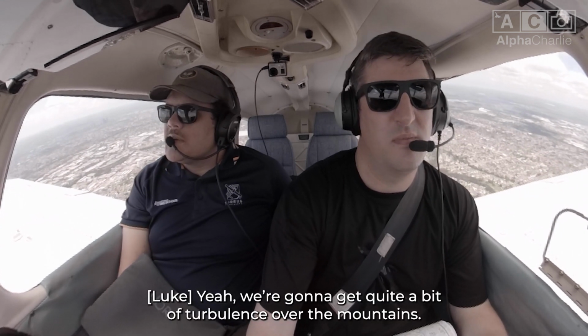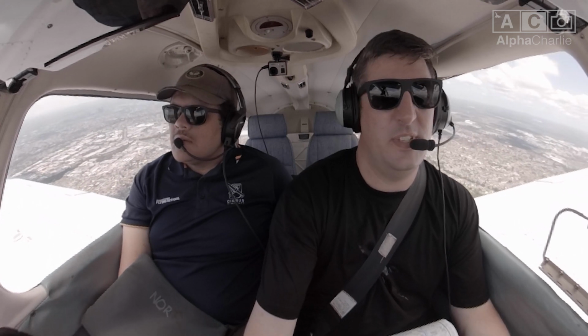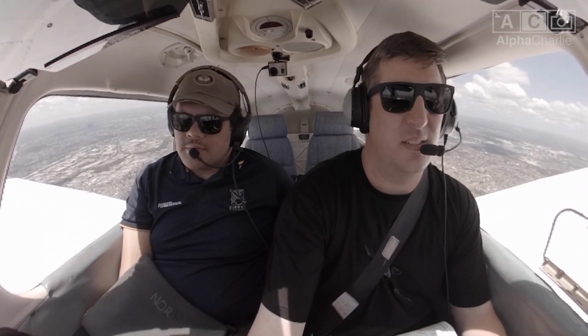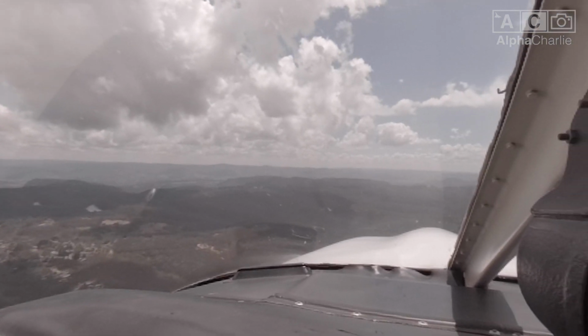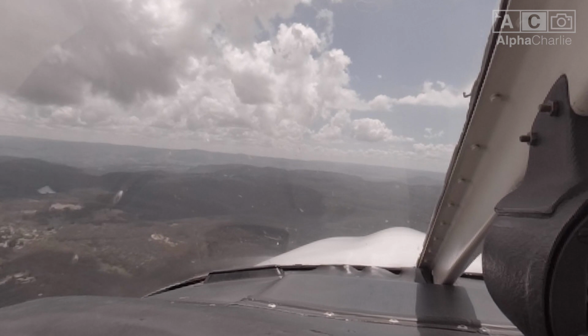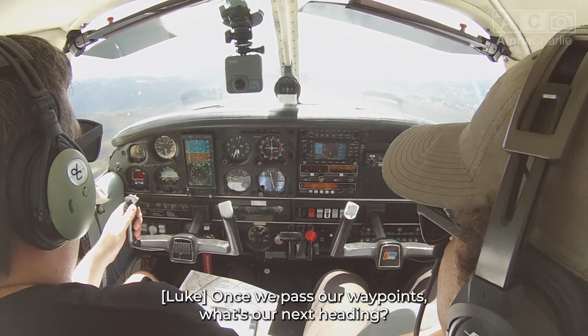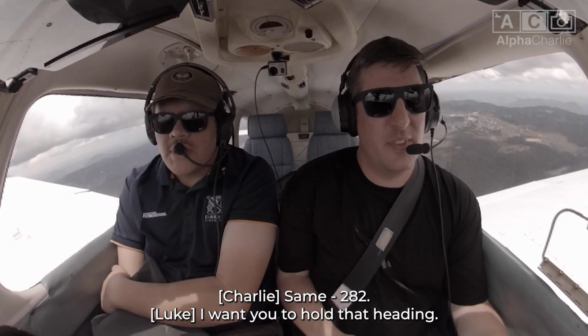Yeah, we're going to get quite a bit of turbulence over the mountains. Oh, brilliant. Probably won't get to 6 high, but we'll see how we go. Passing Katoomba and the Blue Mountains on our left, the clouds started to open up, and then we heard another aircraft having some issues. Okay, once we pass our waypoints, what's our next heading? Same. Okay? Same, 282. I want you to hold that heading.